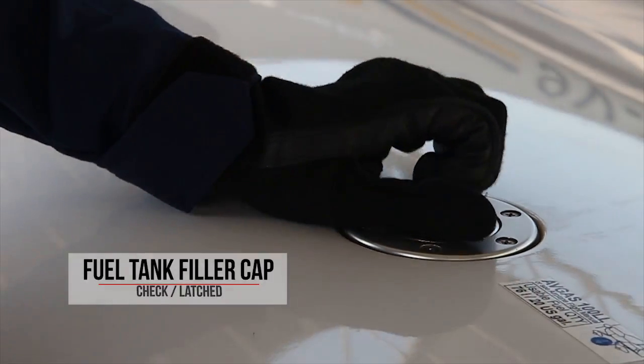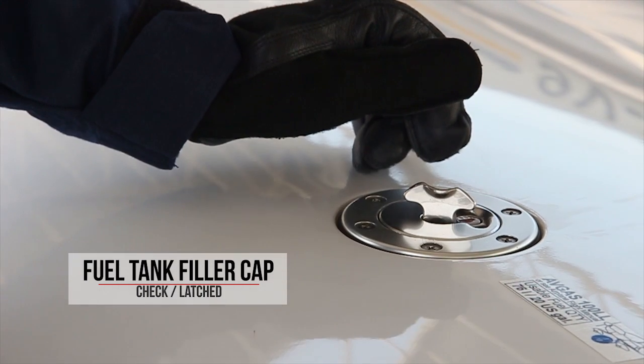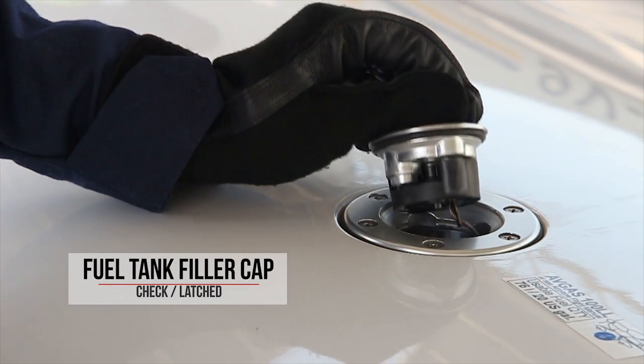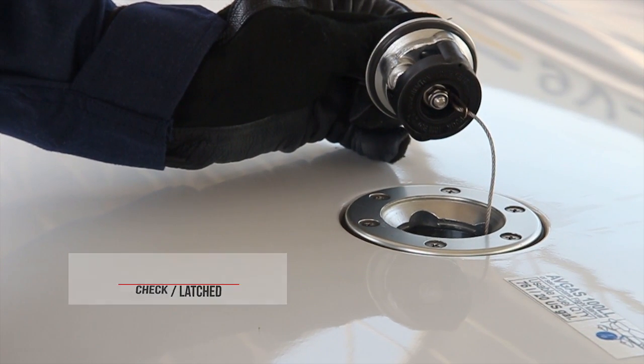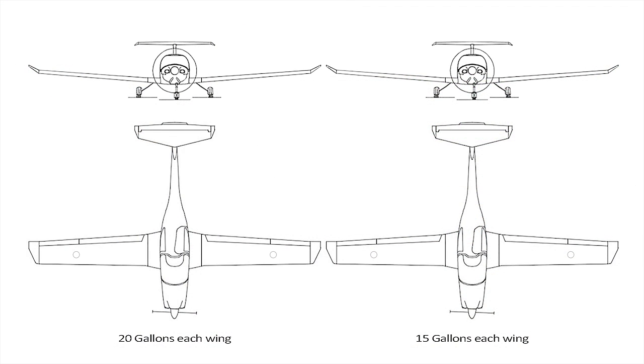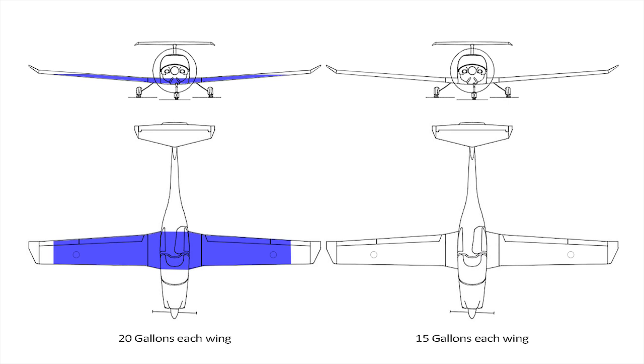Unlatch the fuel tank filler cap and turn the filler cap anti-clockwise to open. Slowly lift the cap to prevent fuel spillage in case the tank is full. Check that the contents are as annotated in the tech log. A full fuel tank with 20 gallons would fill up close to the brim, while a tank with 15 gallons would appear flush towards the wing root.